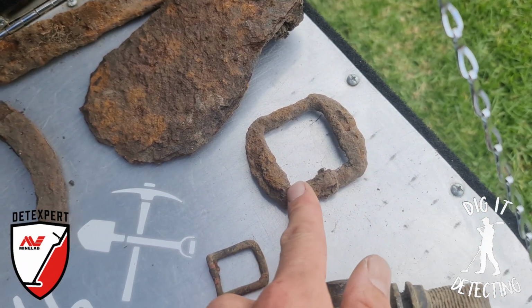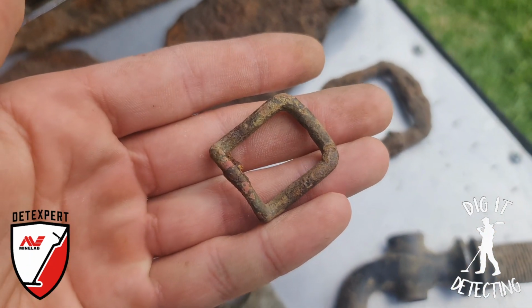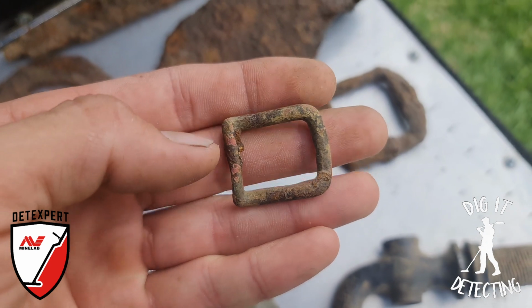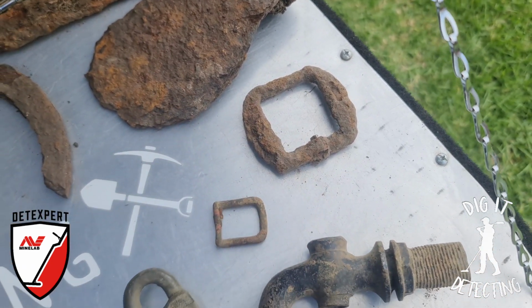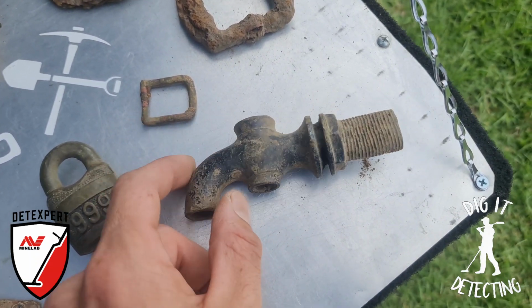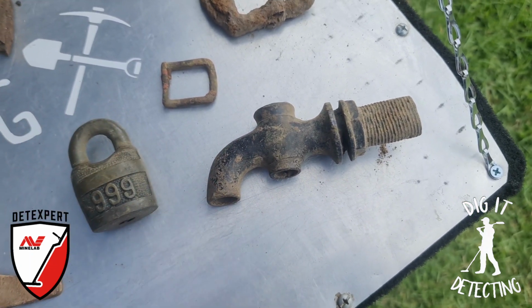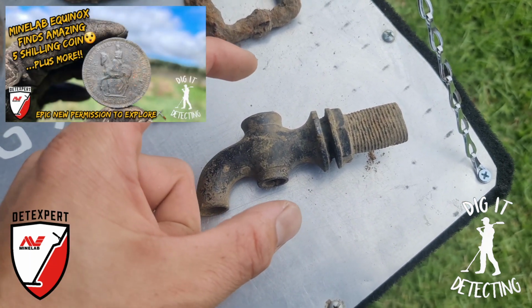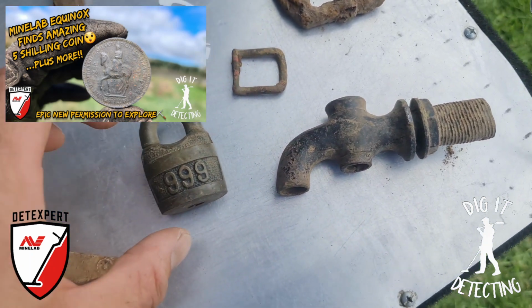So next up is the bigger buckle, and next up is the little buckle beside him, I should say, also a little brass one that we did find with the detector. This guy we sort of picked up off the surface as well. So following down below, we also got another spigot tap. He's missing all the internal bits and pieces, which funnily enough we found in our last video. We found the internal piece, and now here we are finding a spigot tap missing the internal pieces.